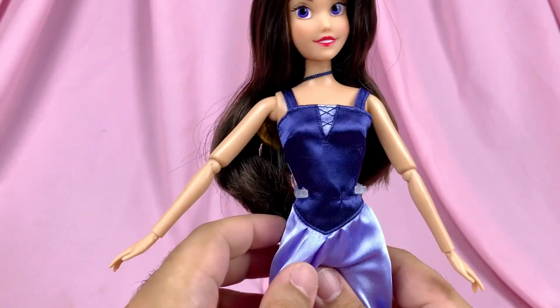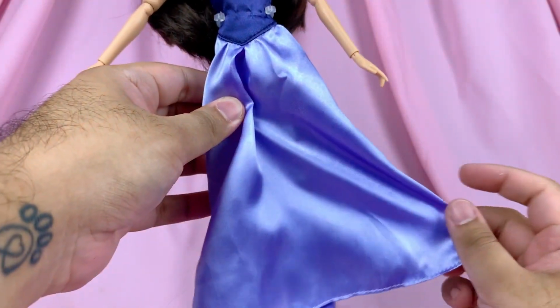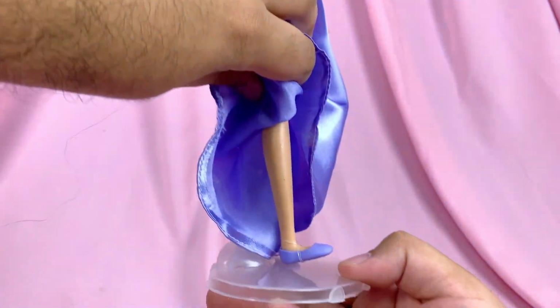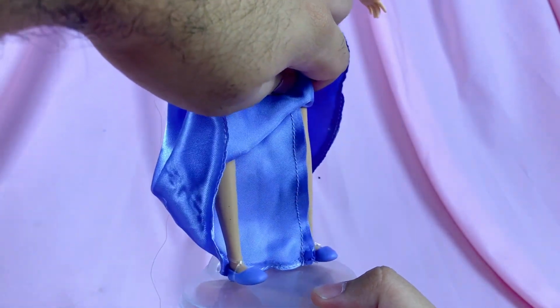Her outfit is also really nicely made. The top has 2 straps and it's in deep purple color, and she got light purple for the skirt. And the skirt is also a soft material that somewhat flares out and flows quite nicely. And finally, she got purple flats on her flat sculpted feet.